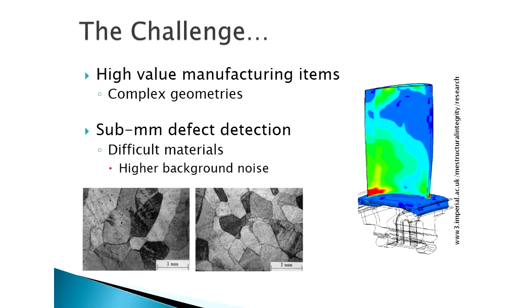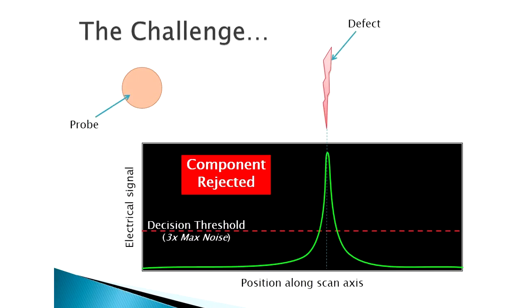And this is very sensitive, very simple. This is a very small coil that we use, and it's very repeatable as well. However, over the course of the past 50 years or so, as it's been used, the size of defects that it can detect has plateaued towards a minimum of around 0.75, 0.5 millimeters in length, which is very small. It's one of the most sensitive techniques anyway. However, the introduction of complex geometries and of difficult materials means that the level of background noise in these materials is very high, which means that we might miss some of these defects.